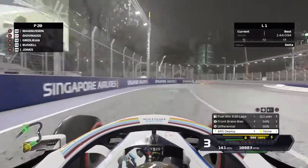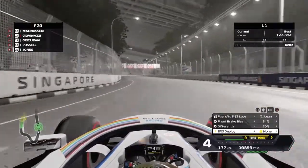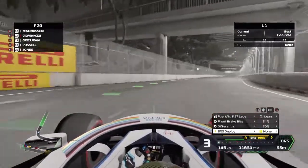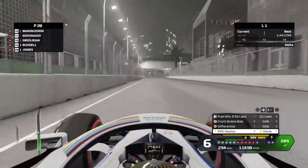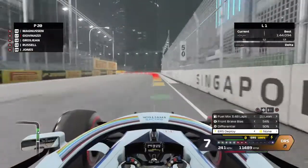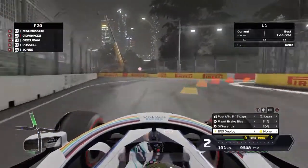Save our ERS for the next lap when we go out on our flying lap here. So I definitely feel like I can gain a little bit more time around this track. It's just that I don't have the consistency in the corners to be able to carry the speed through that we need. You're lapping slower than George. George is faster.